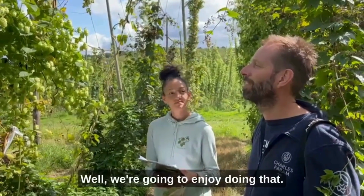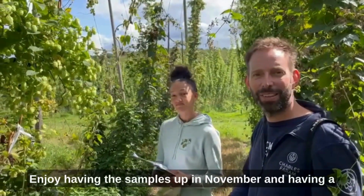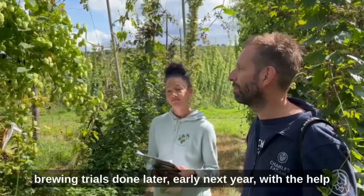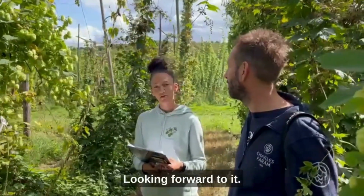Well, we're going to enjoy doing that. Enjoy having the samples up in November, and having a look at those dried samples and then hopefully getting some brewing trials done early next year with the help of some of our brewer friends as well. Yeah, looking forward to it.